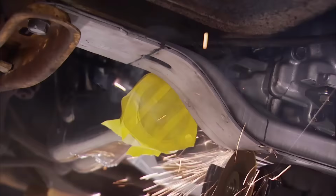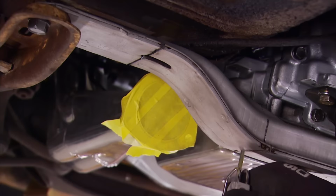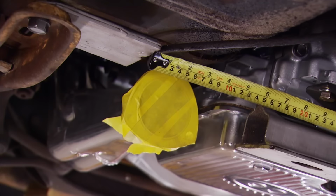The bulk of the chopping can be done with a cutoff wheel. Then we'll bust out the body saw to finish it, since it's easier to get to the top layer of metal with that. Measure across there, 6 1/4.